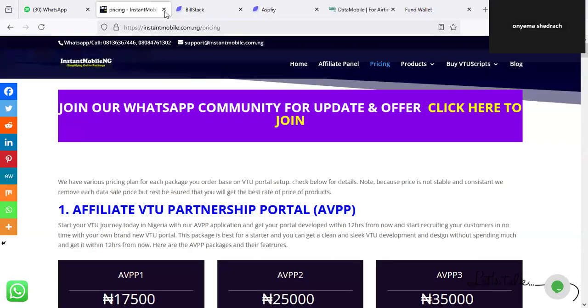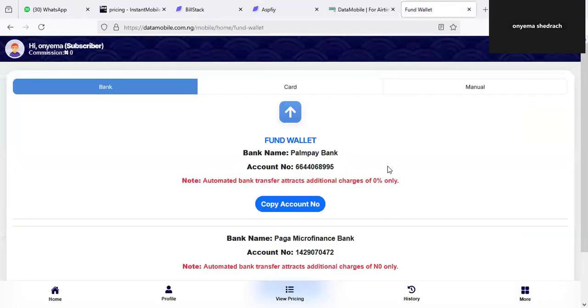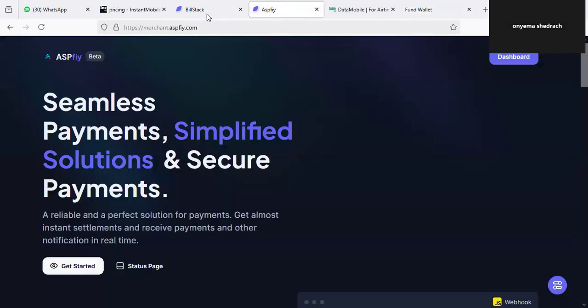You need to have it because you need to be collecting payments. When someone pays to the virtual account, the money settles with these gateways that you're seeing here, and from there you can then push the money to your account. We already made a video on this aspect on the channel, so make sure you are following the channel's UVS playlist so you're able to see everything about UVS.